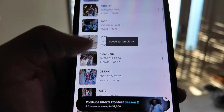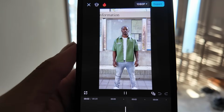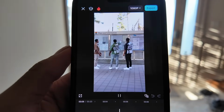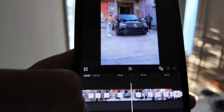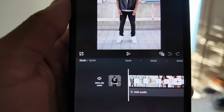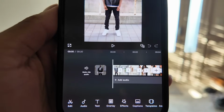But let's go to a video where I edited everything myself. SideQuest. And literally all I did, guys, was just chop up stuff, right? So like in this video, you guys can see all of the splits and edits that I made. It is very, very simple to do.